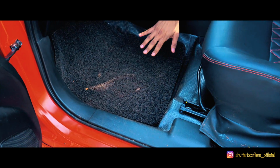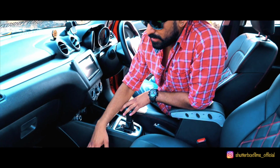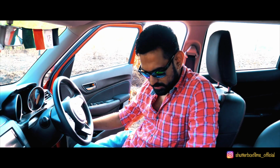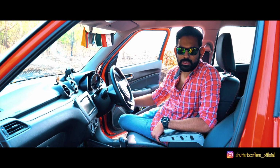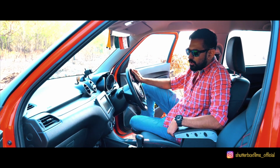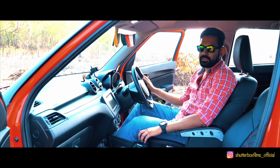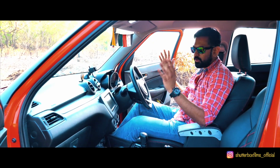The other interior thing we have done is the mat, which is very helpful in the rainy season. We are done with floor matting inside, so there will be no mud or any stains inside. In between there is nothing available from the company, so we have fixed an armrest, which is very helpful for long drives and very comfortable to sit. As it's an AMT, you can relax and go for long drives.